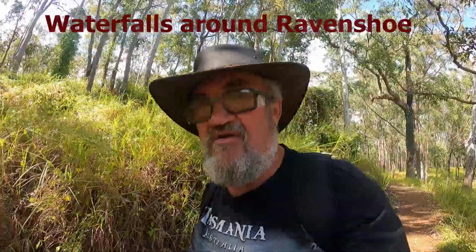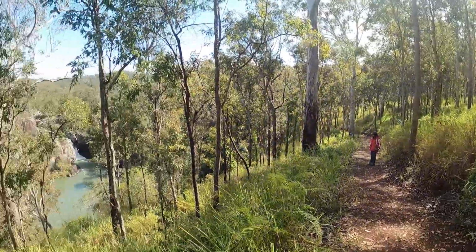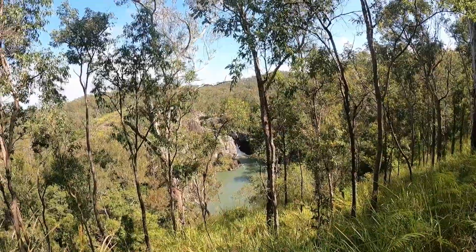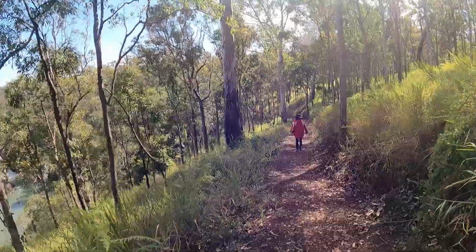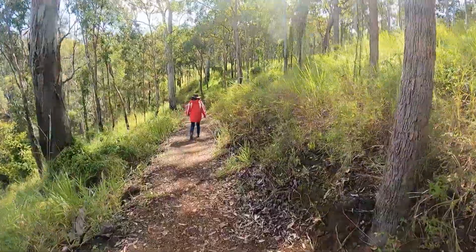We're here at Ravenshoe, and we camped up yesterday and got all set up, did a little bit of grocery shopping, and today we're just going to have a look at a few of the falls. The first one's only just out of town, about 2 or 3 kilometres out, and this one's called Little Millstream Falls. I'll give you a shot of it from up here. It's an unreal spot, really is. It's about a 700 metre walk in, so we're going to walk in and try and get some better shots for you. It's a nice little walking track. Tony's headed off in front of me, she's leading the way.